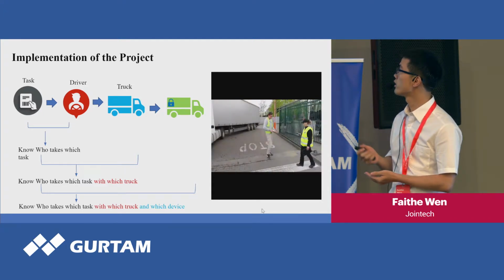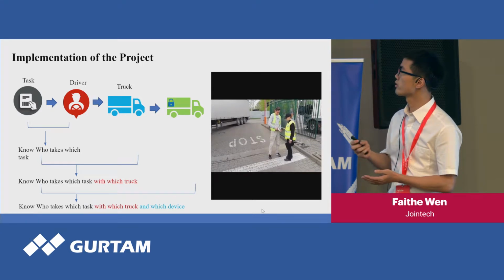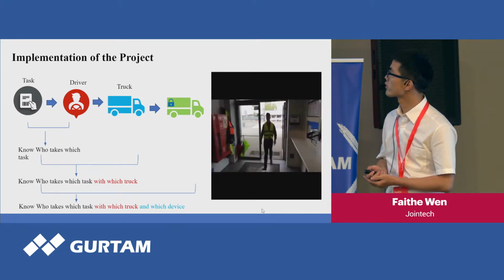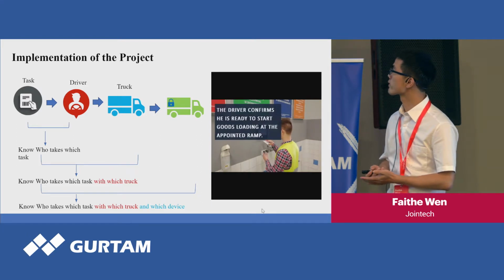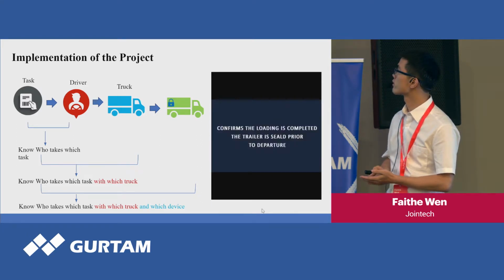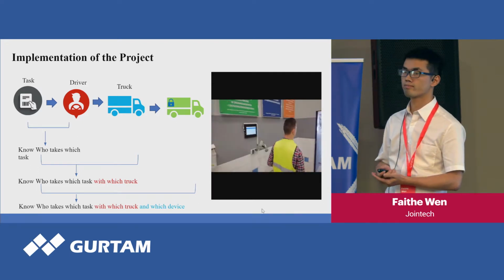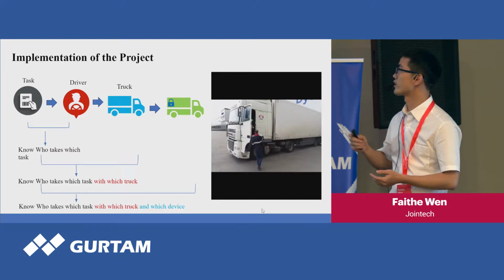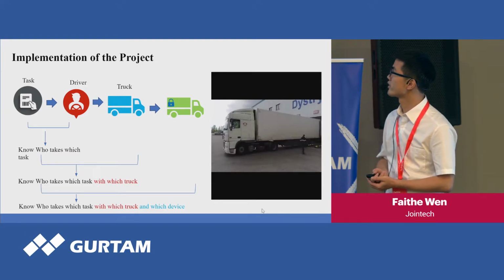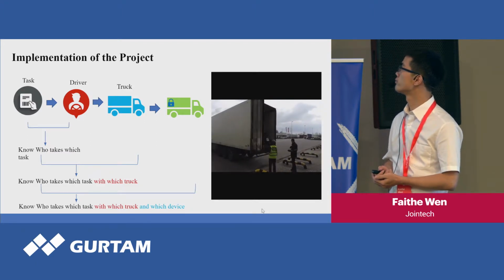As you can see here, the driver is confirmed. He will use the truck. So now the loading is confirmed. So now the driver collects the e-lock and is about to seal the cargo.